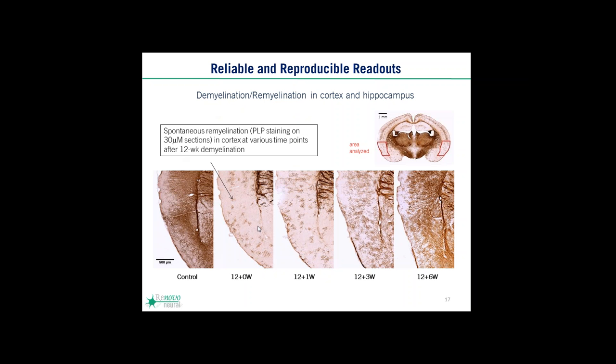Again, like white matter, in the gray matter we should also be able to see spontaneous remyelination. On the leftmost image here, you see a naive animal cortex stained with PLP. It's good. After 12 weeks of demyelination, almost no myelin. You see these little cells here. These are premyelinating oligodendrocytes. The oligodendrocytes stay in, but they're not myelinating yet. This is a premyelinating stage, and this has also been reported in human MS tissue. Around demyelinated areas, you see these premyelinating oligodendrocytes.